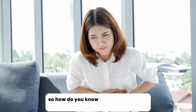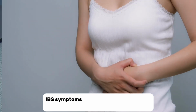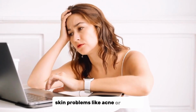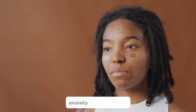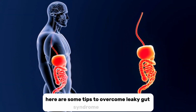So how do you know you have leaky gut syndrome? Some common signs include digestive issues such as bloating, gas and diarrhea, IBS symptoms like severe abdominal pain and irregular bowel movements, increased food sensitivity, skin problems like acne or eczema, joint pain, autoimmune conditions such as type 2 diabetes, MS and lupus, mood swings, anxiety and depression. So if you are experiencing a combination of these symptoms, it might be time to consider leaky gut syndrome as a possible underlying cause. Here are some tips to overcome leaky gut syndrome naturally.